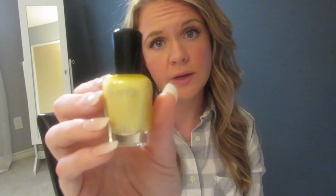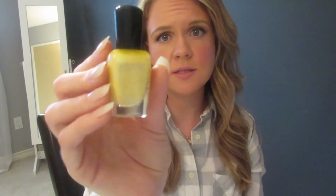When I get bored of wearing creams, I like to have a little bit of fun with my nail polish. And this is something I totally reach for, especially in the spring and the summertime. This is a great one. If you haven't already got Daisy, I think this is a must-have for your collection, if you're looking for a yellow, that is. I know a lot of people aren't really into yellow nail polish, so if you're into yellows, I definitely recommend it.